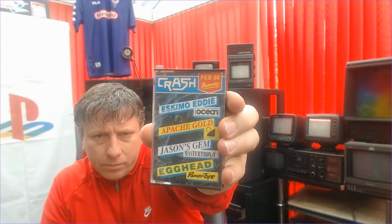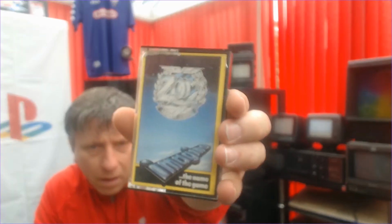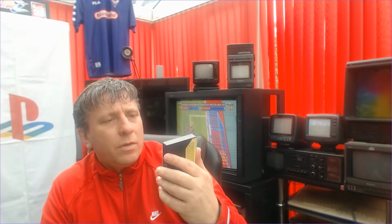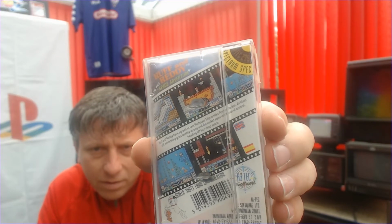Alien Destroyer. Another Crash tape. Paperboy. What's this? Zoom? Zoom, does that say? Zoom nomen ludi. I don't know what that means. Presumably it's Latin for something. Let's have a look. Zoom. Chess. Rough and ready. High-tech software. You see those screenshots? Famous Shinobi. Not sure what the port's like of that on the Spectrum.